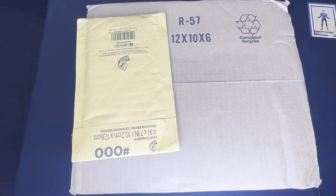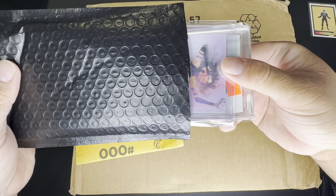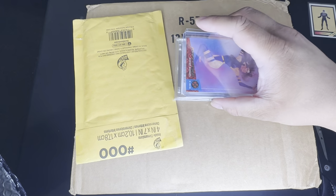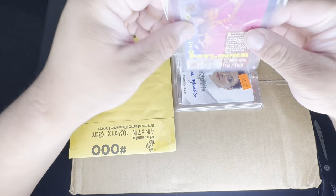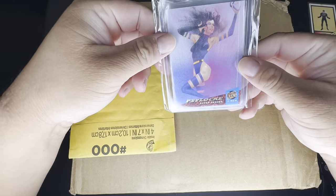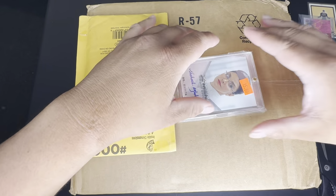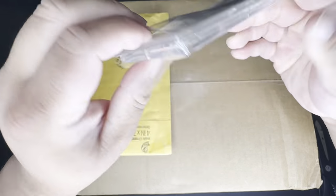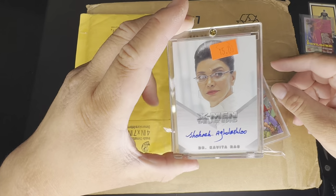Ooh, this one feels pretty thick. Feels pretty heavy. I wonder what this one is. Oh, okay, it's just in one of those cases. But let's see what we got. Looks like just a regular base '94 Fleer Ultra Psylocke. Nothing special. And we got an autograph, X-Men Last Stand, Dr. Kavita Rao.